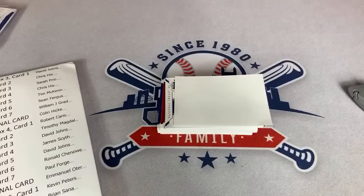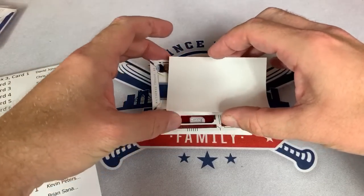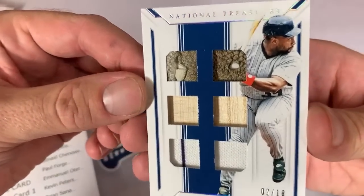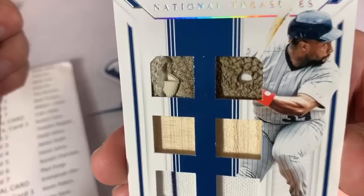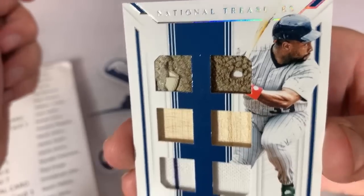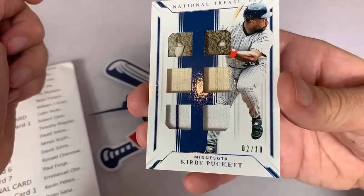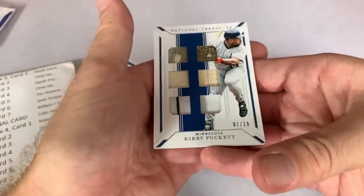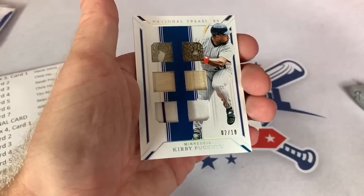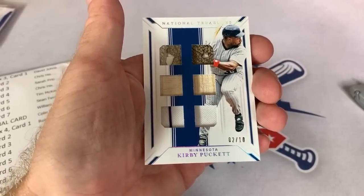All right, next up is for Chris. Chris has card number 4 come out of this box. Let's see who you get, Chris. You have yourself, hey, Kirby Puckett, Hall of Famer Kirby Puckett. That's pretty cool. You got a piece of it. Is that his glove? Possibly, is that a lace hole? Very, very nice. Kirby Puckett, Hall of Famer. Not always the nicest guy off the field, but one of the greats of all time, especially if you're a Twins fan. You definitely love this guy growing up, and I was a fan of Kirby Puckett as well, even though I was not a Twins fan.